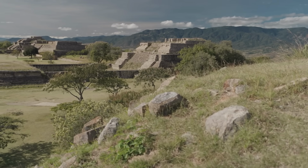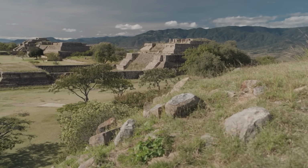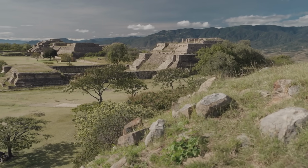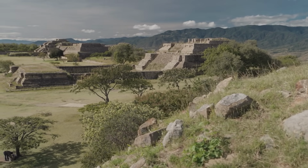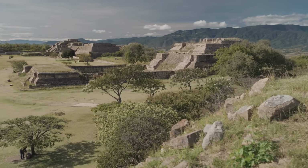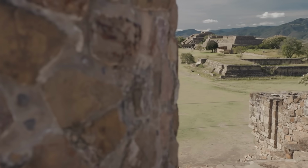Inca engineers demonstrated exceptional skill in adapting the roads to the extreme Andean topography. They utilized natural contours to minimize steep grades, but where necessary, they constructed impressive ascents and descents, sometimes featuring long staircases carved directly into rock or built with precisely fitted stone steps.